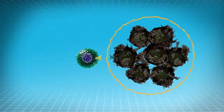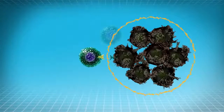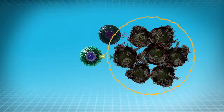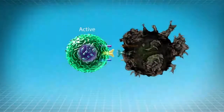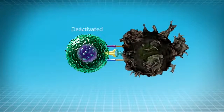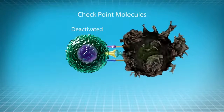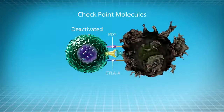These defense mechanisms can either prevent the immune army from entering the tumor or can weaken and inhibit the T cells. For example, tumors can express attack molecules on their surface that bind to the T cells and inhibit their killing activity. These molecules are called checkpoints, and examples are PD-1 and CTLA-4.